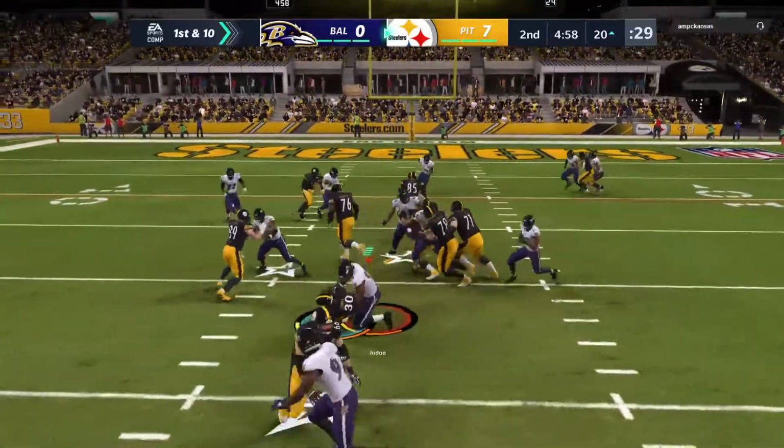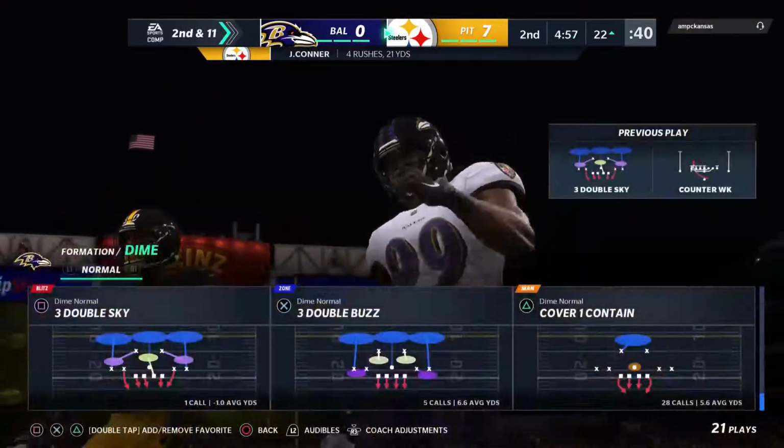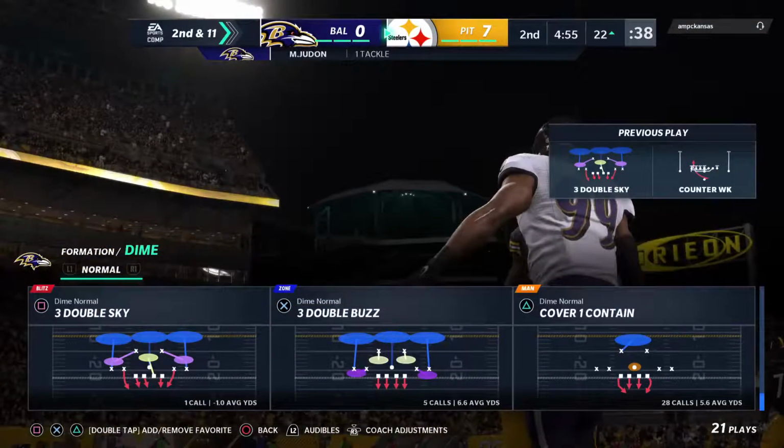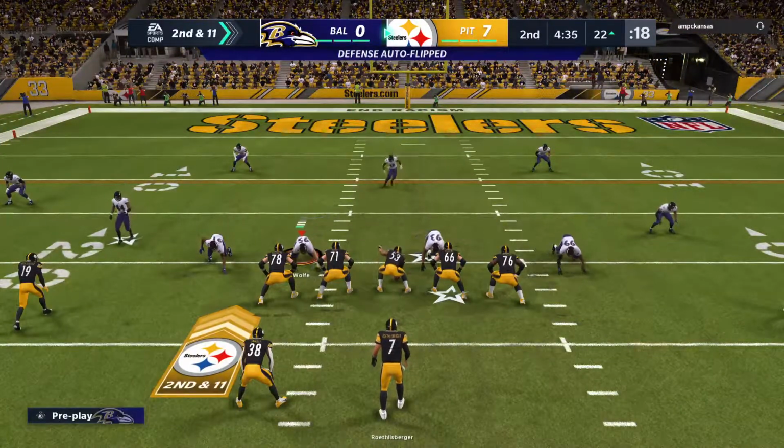On 1st and 10 is counter. And this one goes nowhere. Losing yardage back at the 22. He'll lose a yard there, and it's 2nd and 11. Maybe just a slight detour on what's been a strong drive.